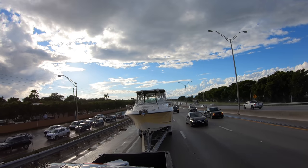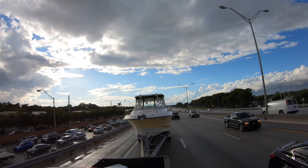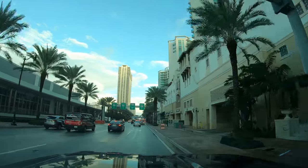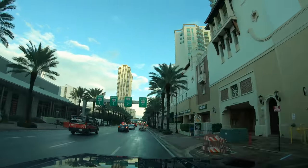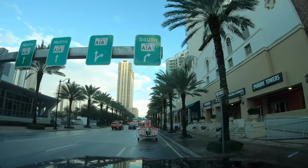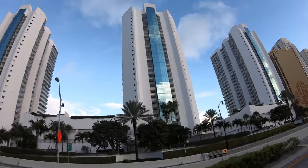And in case you don't know the area, we're running on the Palmetto heading east, so we're gonna run into the Golden Glades interchange, and over there it gets pretty heavy. But so far we made it through, and we're running on to A1A. And so far so good. It has taken us an hour and 15 minutes just to get here, and we still got about another 20 minutes to go to hit the boat ramp.